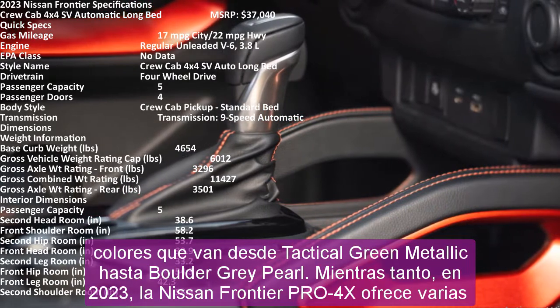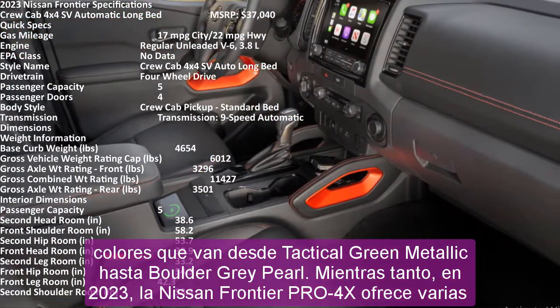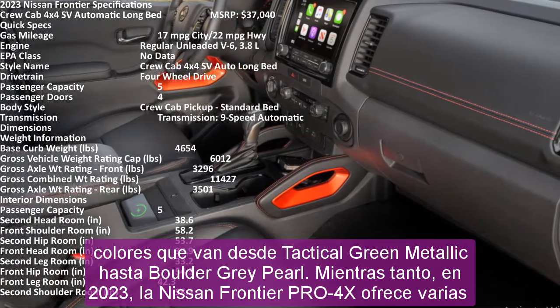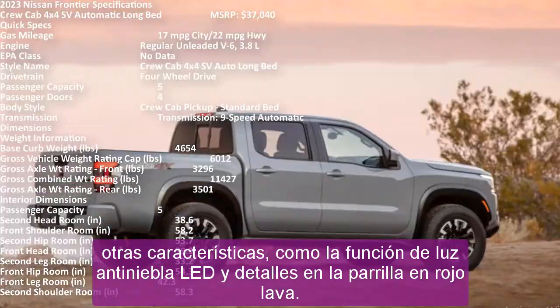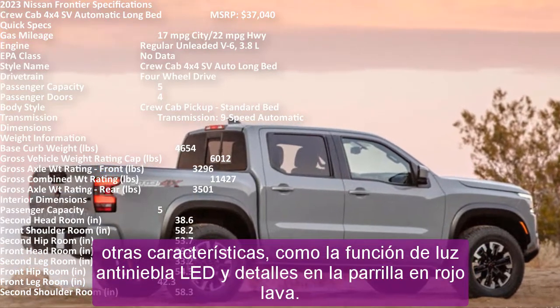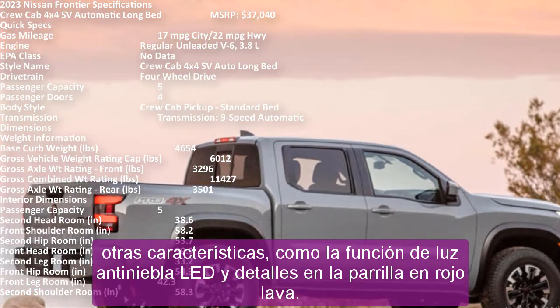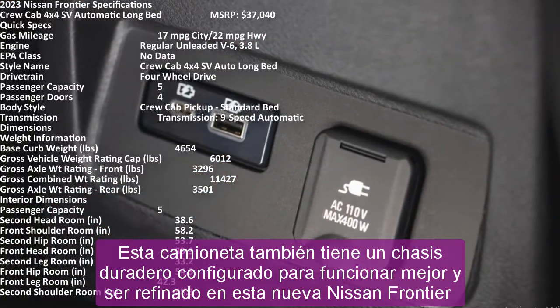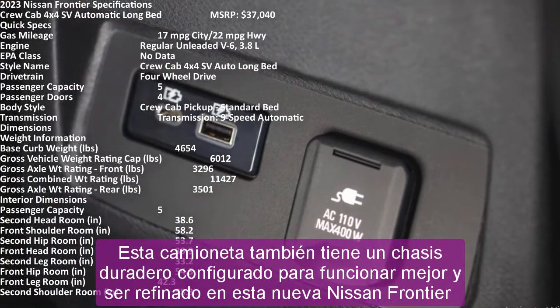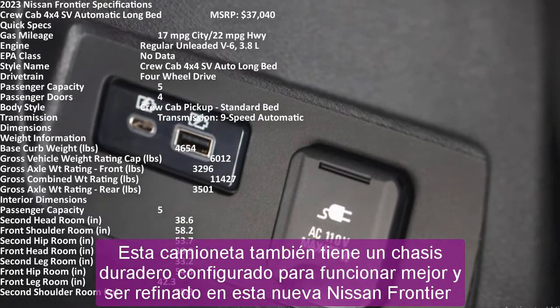This pickup truck also has a durable chassis configured to perform better and be refined in this new 2023 Nissan Frontier. Nissan also claims that road vibration is now down 80% thanks to the use of hydraulic cab mounts. Better damping than ever before will have a positive impact on a quieter ride, while the rear stabilizer bar helps minimize the Nissan Frontier 2023's bulky body roll.